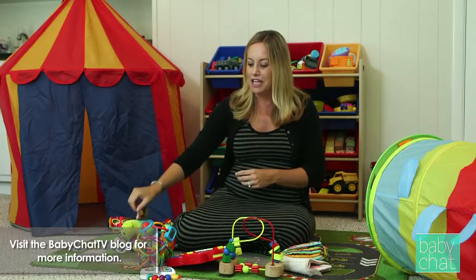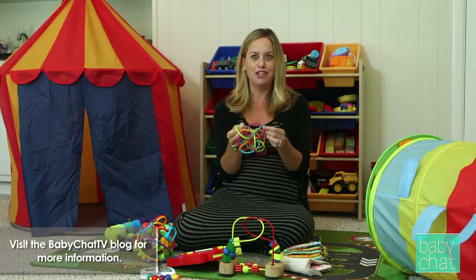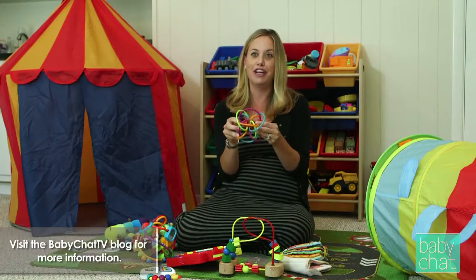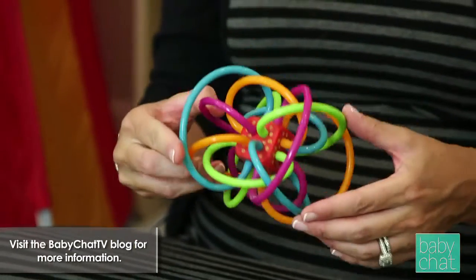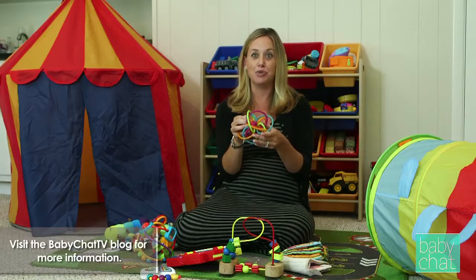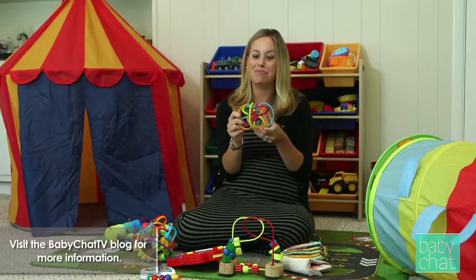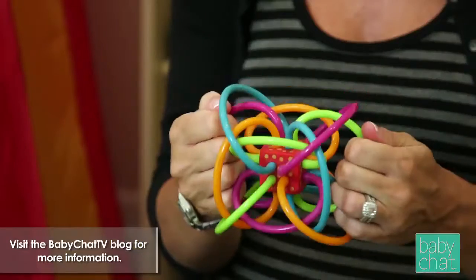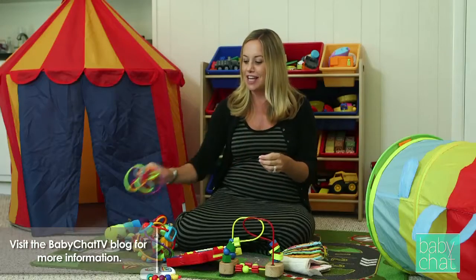Another one that we love is called the Manhattan Toy Winkle. It doesn't look like much, but it's really durable, and it's made of plastic that won't break, won't bend. It not only serves as a toy, but it serves as a teething option as well. Your child can take a bunch of gnaws on it and it's going to hold its shape and withstand it. And just that little rattle inside will really occupy your child for a long time.